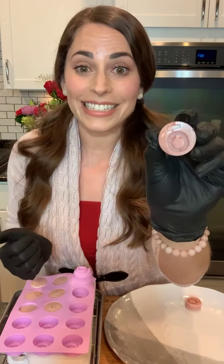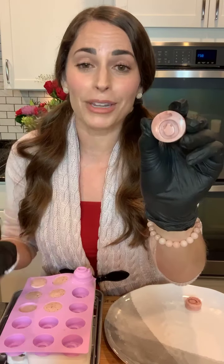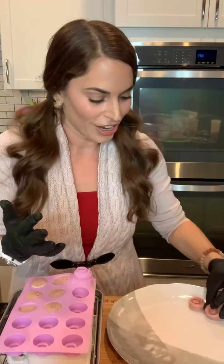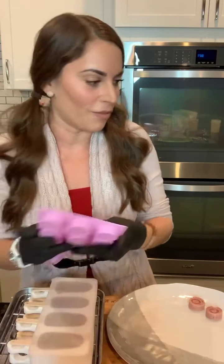I'm just gonna take a few out of these to show, and I'll leave the rest in there. But you just pop them out, and the silicone makes it so easy to do. Yes, I would love to have him have a bite. It's so tasty and delicious. You're gonna love these, okay? And so you have a weekend project, a fun weekend craft to do.